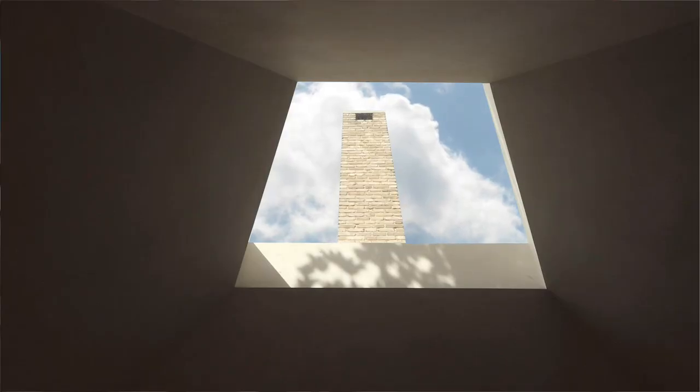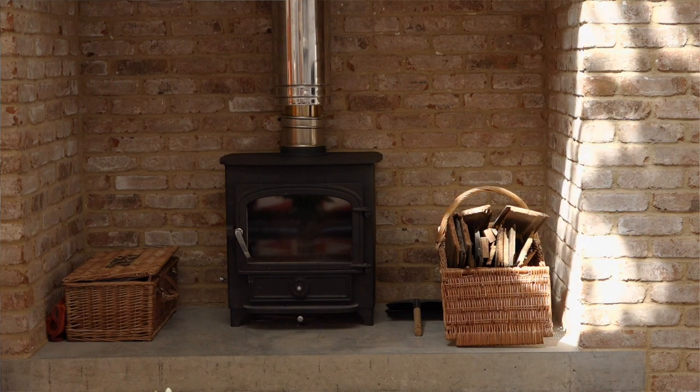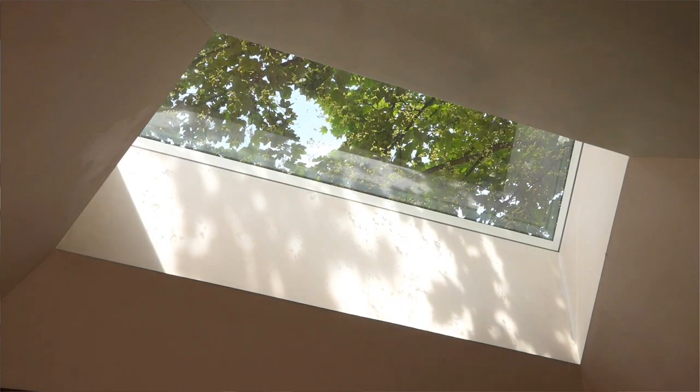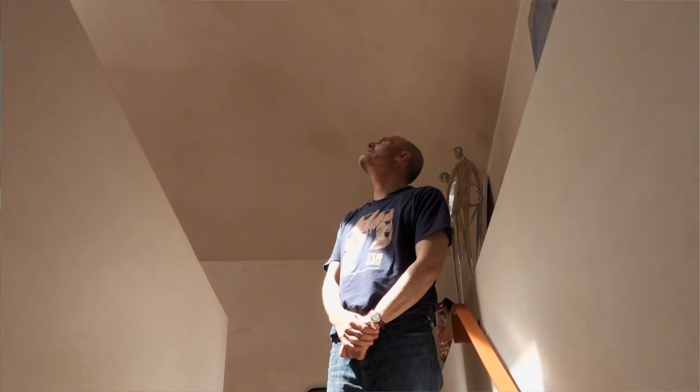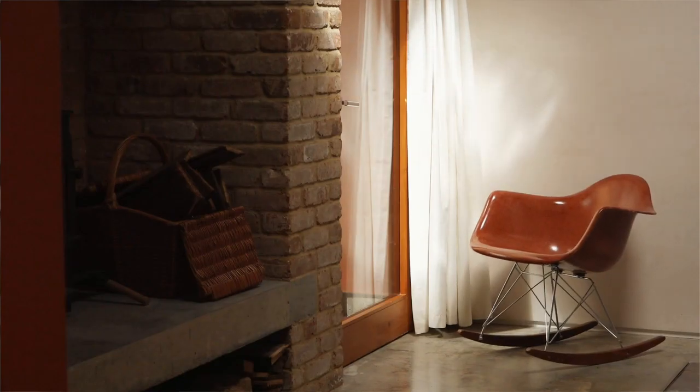The thing about the natural light is, of course, that the top light changes all the time. It changes the moods inside the house. It's a great source of light, and you can follow the course of the day as the light moves around. So you're very in tune with what's happening, what nature's doing around you. So it's almost a spiritual quality.